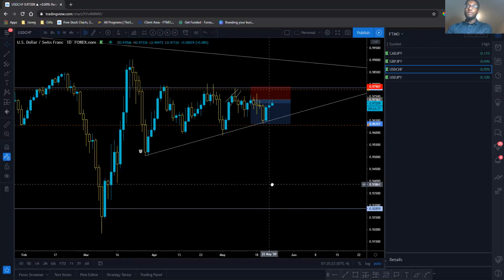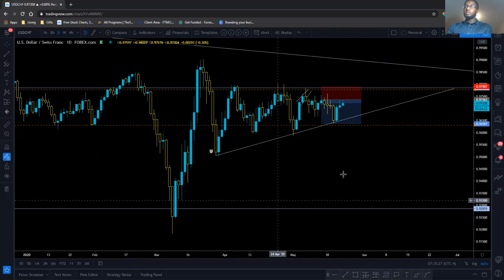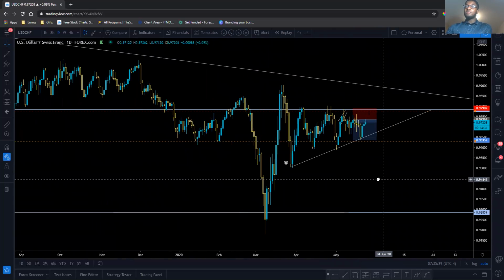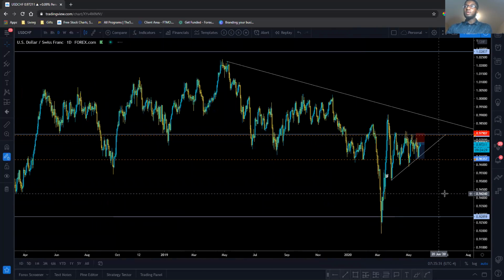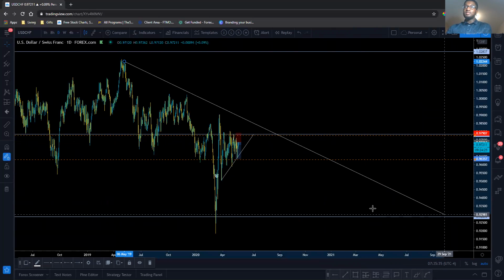It's actually been one of my favorite pairs over the past few months. Okay, USDCHF is still doing that weird stuff. I need it to break. Sick of this consolidation.